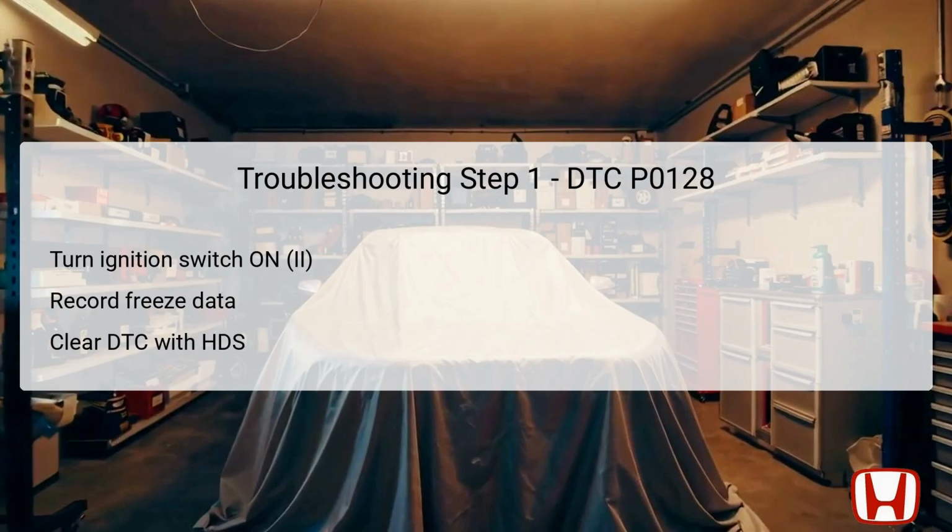Next, it's essential to record any freeze data and snapshots that the onboard computer may have stored. Freeze data includes conditions like temperature and speed at the time the DTC was set, which can provide valuable insight into the failure. After documenting this information, the next action is to clear the DTC using the Honda Diagnostic System, HDS. This step resets any faults, allowing the technician to see if the issue persists after the initial diagnosis.